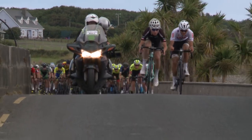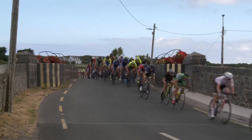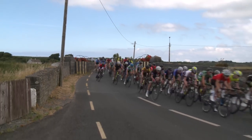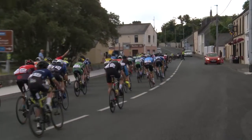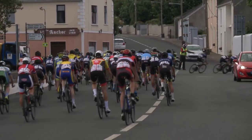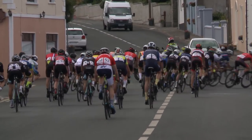Look, Sideshow, perhaps concerned, beginning to send riders up the road. And on the mark is that yellow jersey once again, marking every move here. 32 seconds could be enough to take that yellow jersey from his shoulders. So the chase certainly on here as we pass through Carrigaholt. You can see some riders finding it difficult enough.